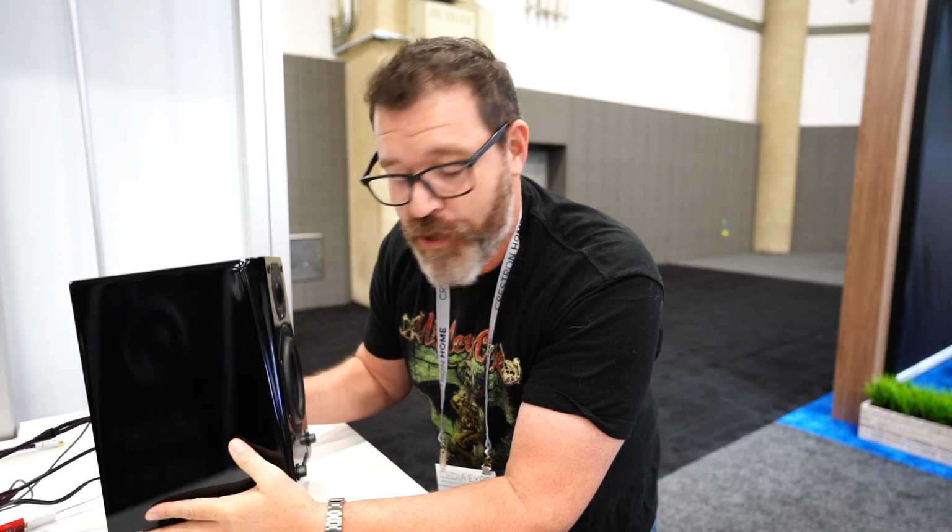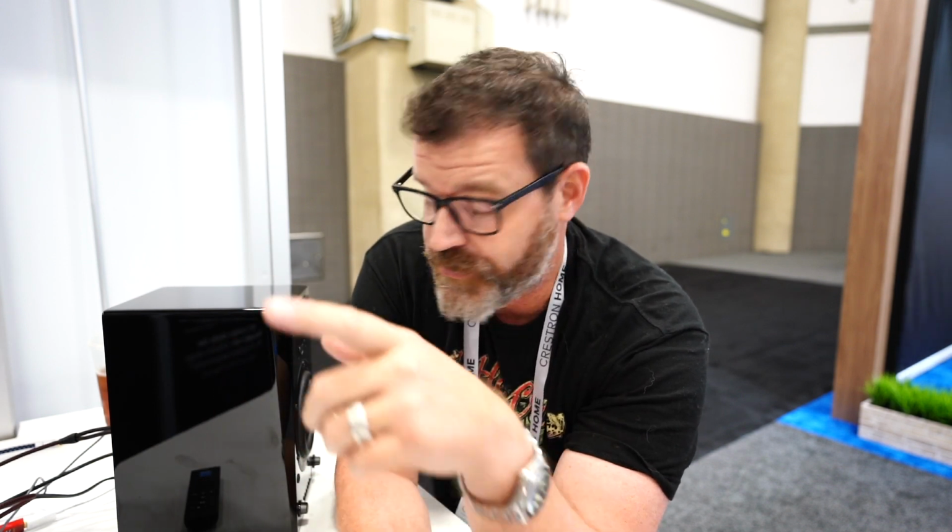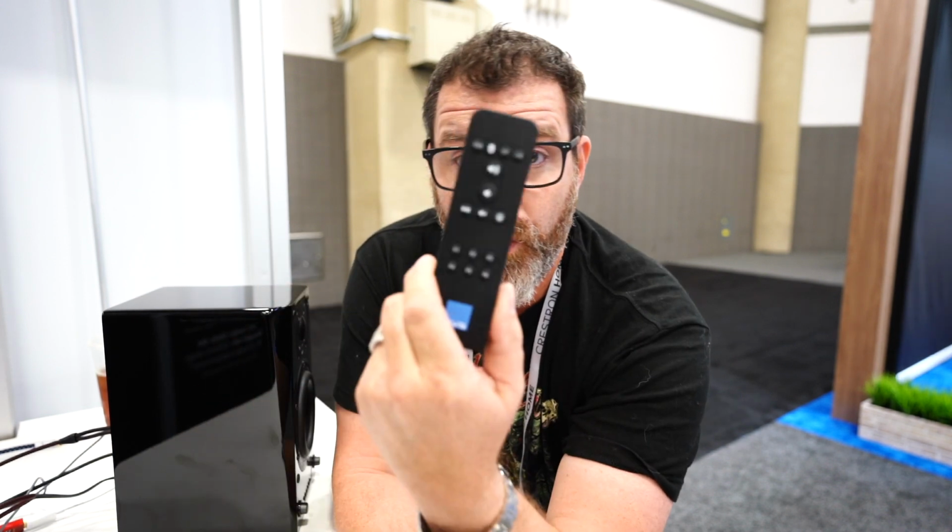So another new product that SVS has come out with is an upgrade, a second generation of their wireless speakers. So this is the SVS Prime Wireless Pro speaker. Now SVS was kind enough to give away the first generation on one of the channel giveaways, but there's some upgrades on this one. Comes with a remote control, has Play-Fi, has Apple AirPlay 2, Chromecast.